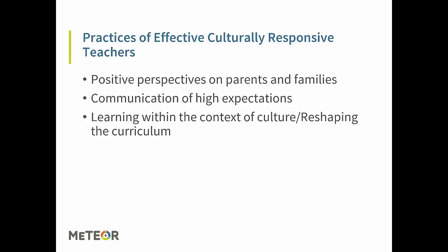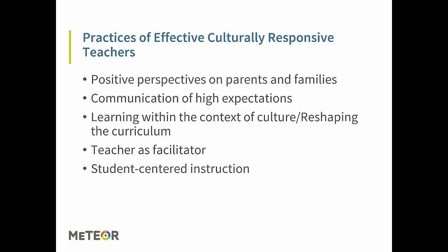Teachers adapt lessons and their classroom environments to reflect styles of learning and communicating that are familiar to students and consistent with their culture. Teachers plan interdisciplinary lessons and units and help students make connections between their lives and what they are learning in school. The teacher is a facilitator. The teacher guides, mentors, and mediates within the classroom environment. The classroom is student-centered instruction.